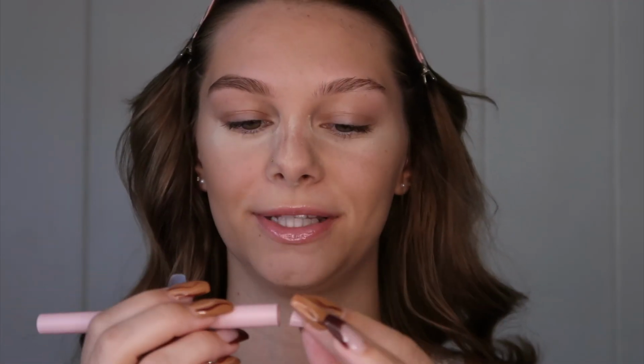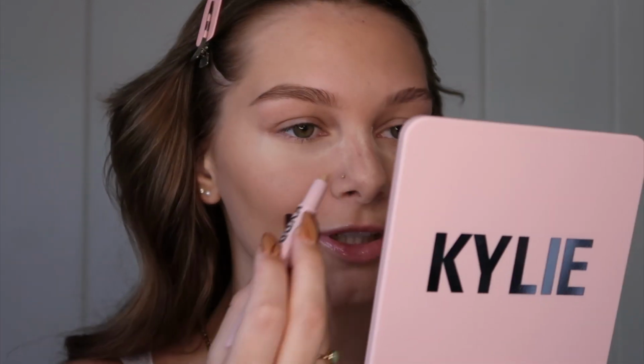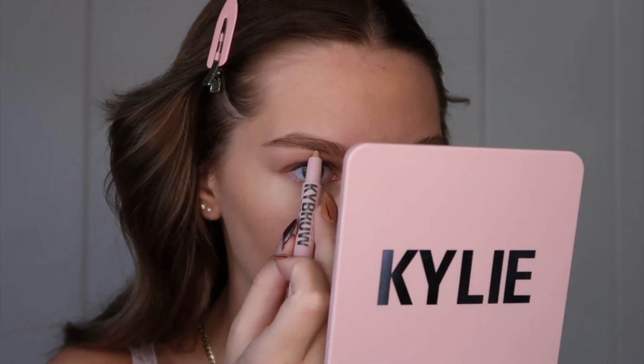I bought this product. What the heck? Was that supposed to happen? Okay, I don't know what that is. This is like the brow highlighter. I got medium. Probably should have got the lightest one, but you know, I don't know how to pick shades online. But we're just gonna line underneath.